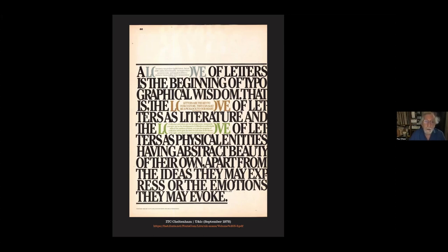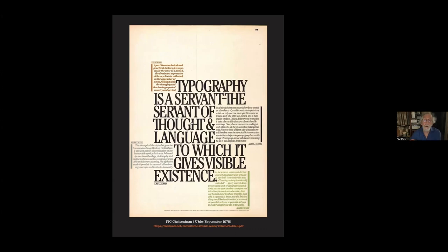If you look carefully at the RA in graphic here, which is different from the RA in literature, the PH, the HYS here in physical, you can see some of the razor blade work that they did with the double T in letters. And on each of the 8 pages, the texts are quotes about type or about writing and letters. And each arrangement is different.